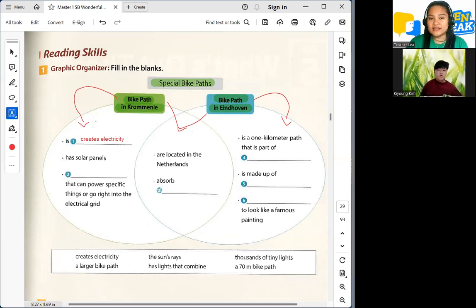The sun's rays. Okay, is that for number two or number three? These are thousands of tiny lights. Is this for the bike path in Kromenie? Thousands of tiny lights, like the Starry Night? Oh, no. Okay. What else? Think of another answer.